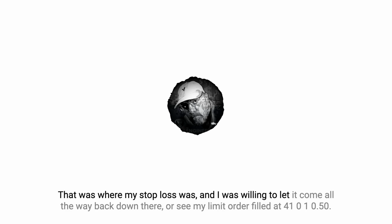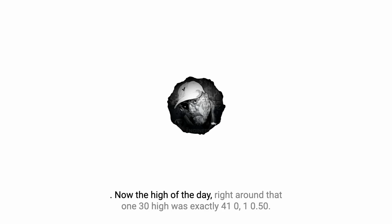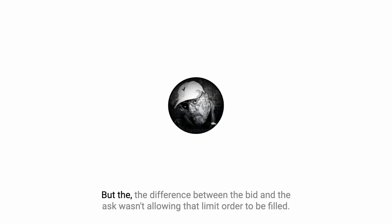I was willing to let it come all the way back down there or see my limit order filled at 4101.50. Now, the high of the day, right around that 1:30 high, was exactly 4101.50. But the difference between the bid and the ask wasn't allowing that limit order to be filled.